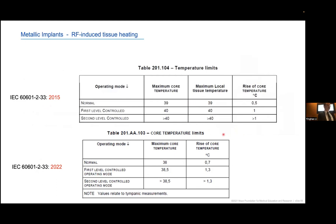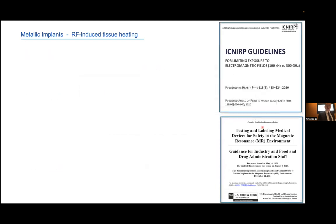And I think a lot of the previous simulation studies were using these numbers. And you saw that in the simulation studies I just showed. But there's no mention of this now in the new standard. They refer to previous documentation, which I'll show in a minute. And even the temperature rises in the 2015 document were for core tissue temperature, not specifically aimed at local tissue temperature. So these two documents, oops, I don't know why it's doing all this.